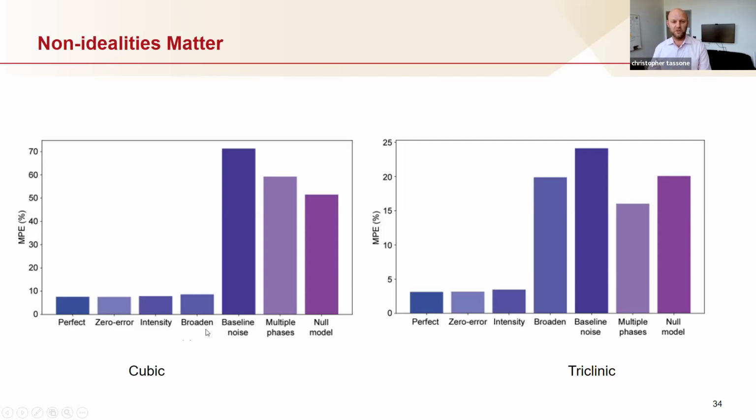And in the case of the cubic, it doesn't really care about even broadening the peaks, but obviously this matters for the triclinic, because you actually lose a bunch of the higher order peaks that you care about. But I think each of the algorithms cared a lot about changing baseline noise, accounting for that, and then the inclusion of multiple phases, which is not too surprising.